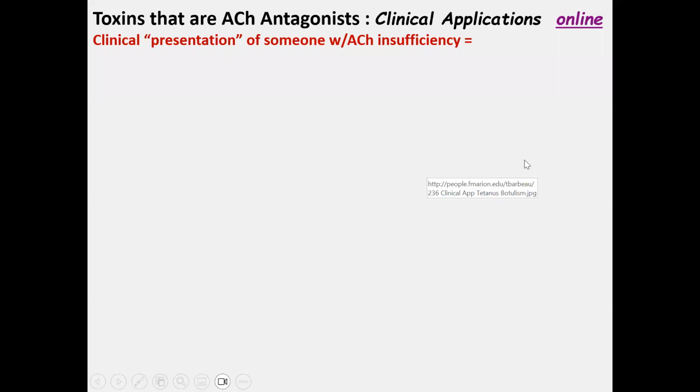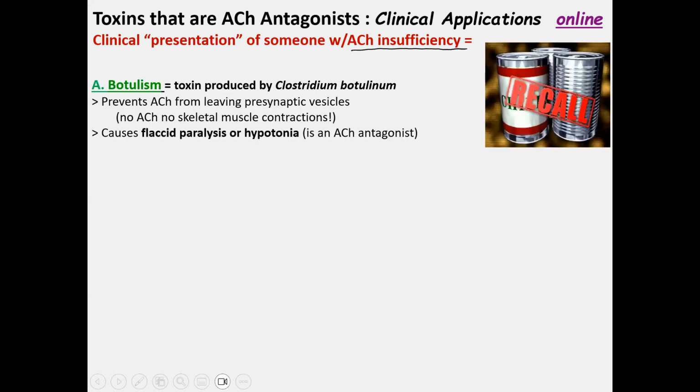Okay. Now, toxins that are acetylcholine blockers. And I've got 3. And I try to include the ones that I think as nurses working in South Carolina, you might encounter. Okay. So the clinical presentation, what the patient presents with, is symptoms of not having enough acetylcholine. All right, this reinforces, you got to remember what acetylcholine does to the body, and then you can explain what happens when there's not enough acetylcholine.